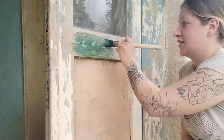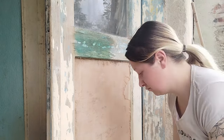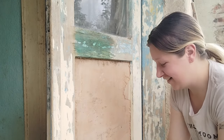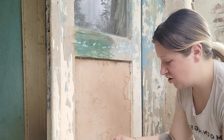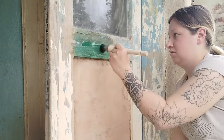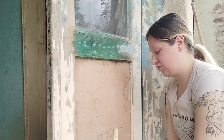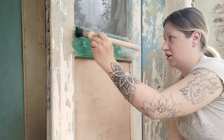Wow. That was very anticlimactic, wasn't it? I think my paint's broken. What am I going to need, 70 coats? Yeah, not good. I don't know why it's so watery. I'm literally so upset right now. I thought this was going to be like gloss, and it's not. And it's just looking crap.